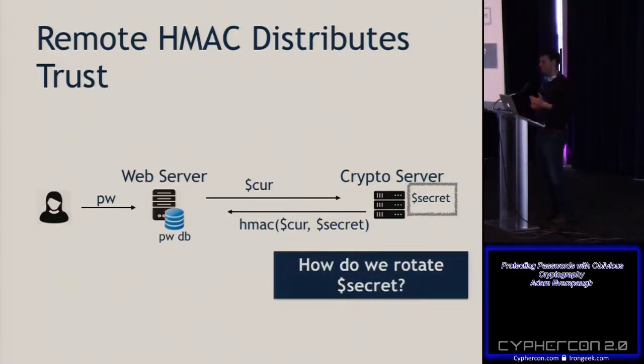So people who do cryptography might say, oh, I see a secret. The first question I might ask is, how am I going to rotate that secret? The dirty little secret inside Facebook is they actually cannot change this secret. If they change the secret, they're going to eviscerate their entire database of whatever it is, 1.4 billion passwords at this point, right? So they're sort of stuck with this secret for life. Okay, so that's not so good.